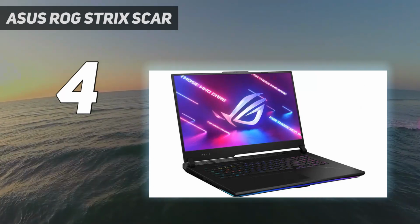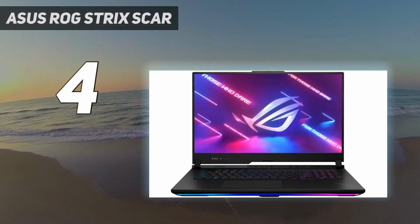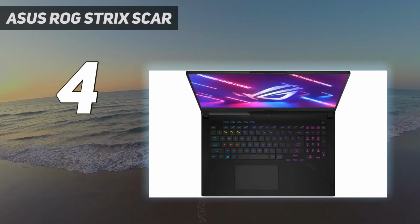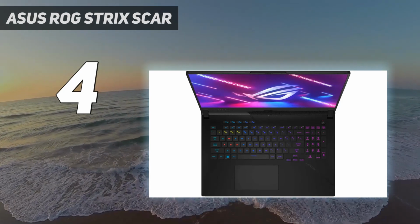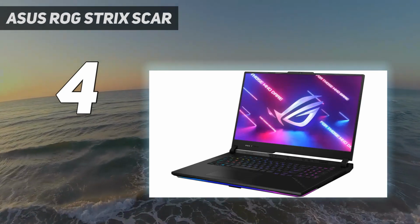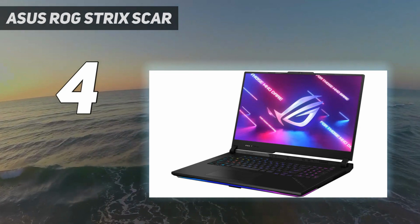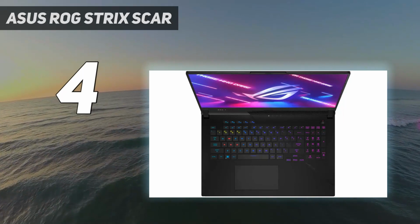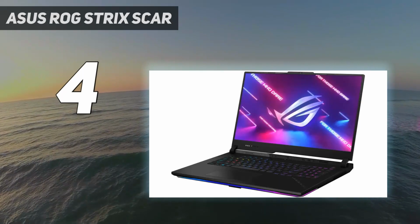Other mention-worthy features here are its lovely-sounding speakers and thoughtful design. Again, you only get around 4 hours when doing general productivity, as we did during testing. The webcam is a 720p one, and there are no biometric security features. However, if what you're looking for is sheer power, this one's the best ASUS laptop to get.